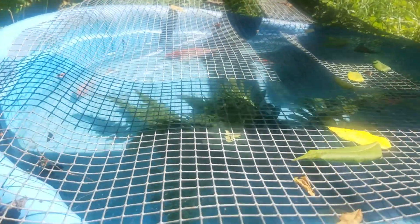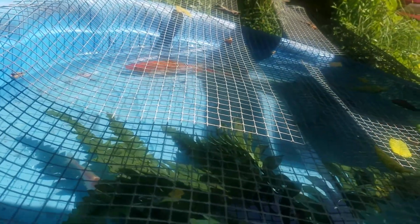I think zebra danios can live with goldfish, though. Other goldfish are great. With goldfish, koi are good, but they need a much bigger tank, like 7,500 gallons. So they need a really big tank, because they get over a foot. They get like 2 feet long, so yeah, you can't keep it in 55 or 20.